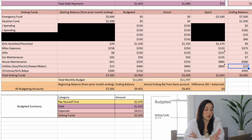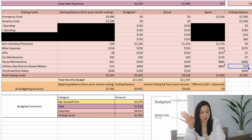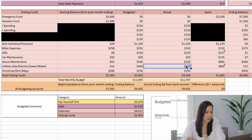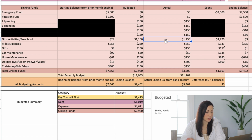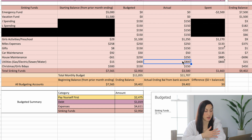So yeah, but we have $15 in this fund. I'm going to be glad to be done paying utilities in this house in just a couple months. It was a very expensive winter here, but we're making it through. 15 bucks in there, but it is positive. So basically I put all this extra money that we made, an extra like $652, mostly towards the sinking funds. This extra we put towards the girls' activities fund and also for utilities. So that's where that money mostly went, a little bit towards extra debt payoff and stuff.